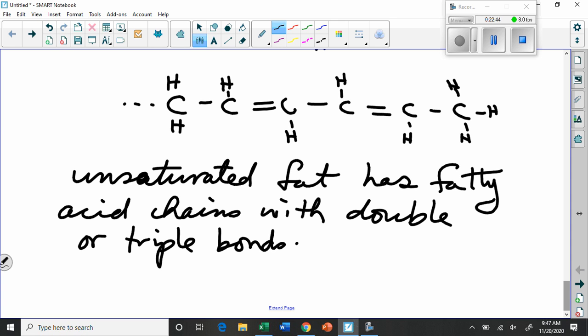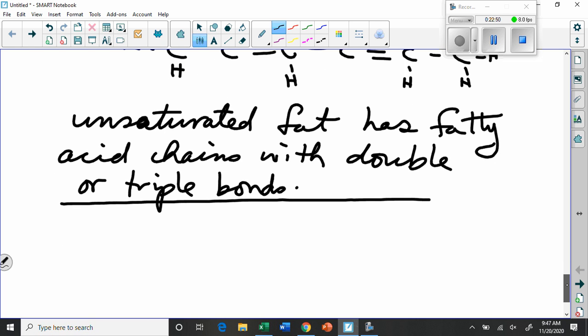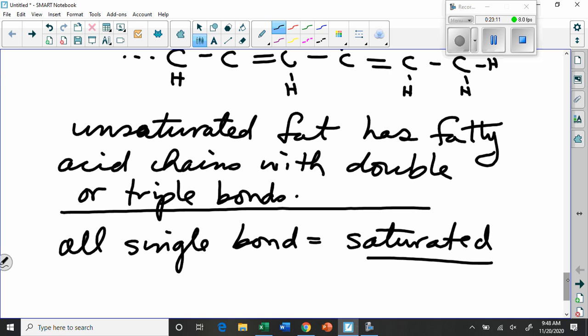If you have all single bonds, then that would mean that you have the most possible hydrogen you can get, so you're saturated. All single bonds would mean a saturated fat. You're saturated with hydrogen. That's the difference between unsaturated and saturated fats.